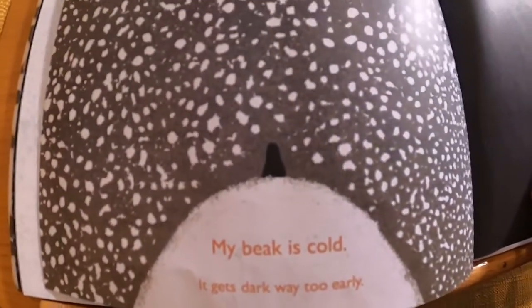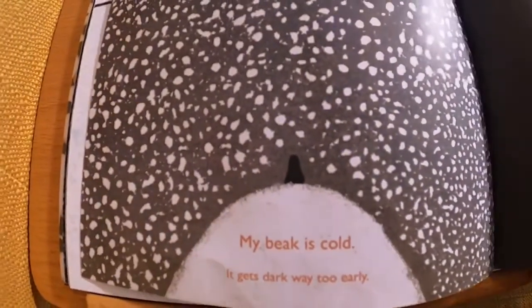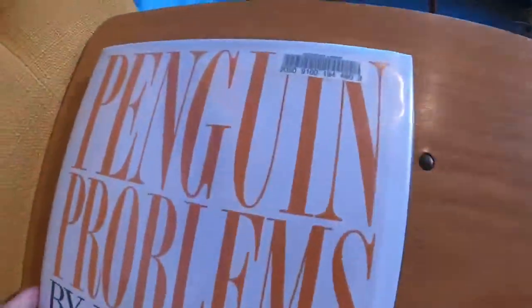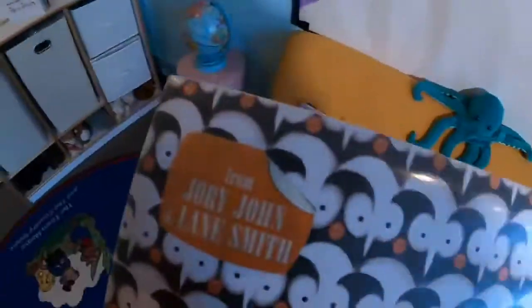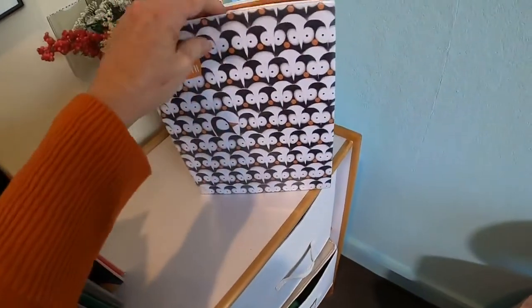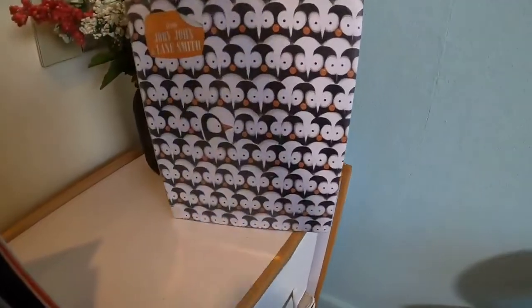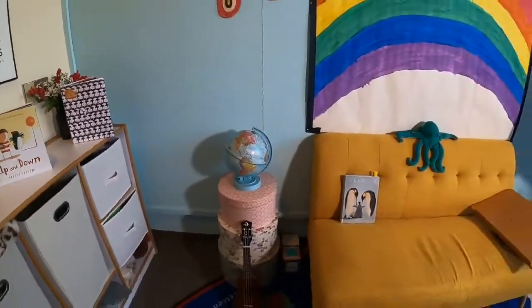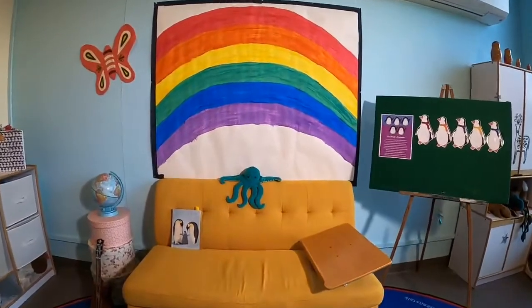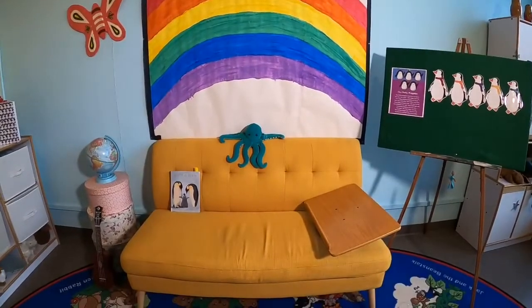"My beak is cold. It gets dark too early." Well, I guess some habits are hard to change. Isn't that right, poor little penguin? It's tough being you. Well, it is tough, but I think the walrus had a very good point. We have to appreciate what is around us and what we have every day, the little things.